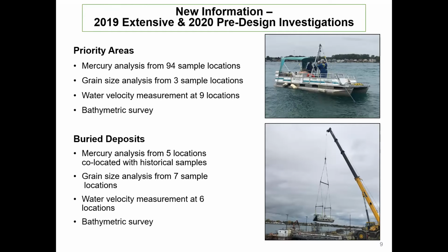Thank you, Betsy. As Mike mentioned earlier, the first step in completing a design is to make sure we have enough data to complete the design. So we completed 3 phases of pre-design investigations, fall of 2019 and then 2020. In the priority areas, we collected samples from 94 different locations, and each sample location had multiple sample intervals, multiple sample depths, and analyzed for mercury. We analyzed for grain size in 3 sample locations. We took water velocity measurements at 3 different depths at each of 9 locations. And we completed a bathymetric survey. A bathymetric survey is just a method for measuring the elevation of the surface of the sediment.